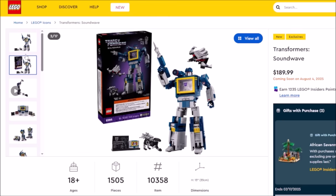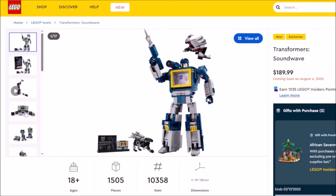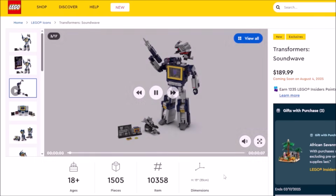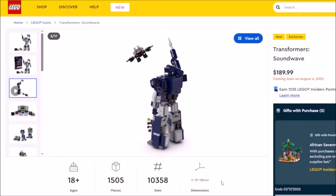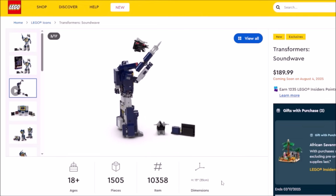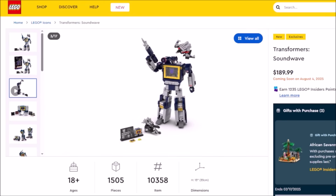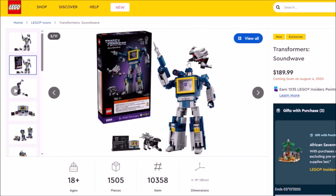Like, Lego is super expensive, man. It's getting insane with these prices. I saw some Star Wars sets recently that have ridiculous prices, and this one is also following along those same lines there. Now, will I still get it? Of course, because it's Soundwave, and Soundwave is my boy. I need to get him, but I'm not going to be happy about paying that.